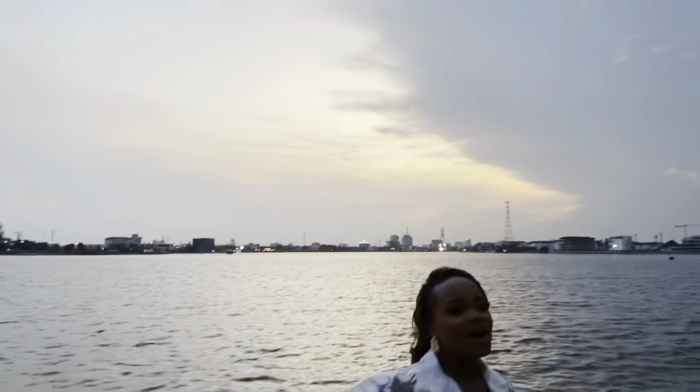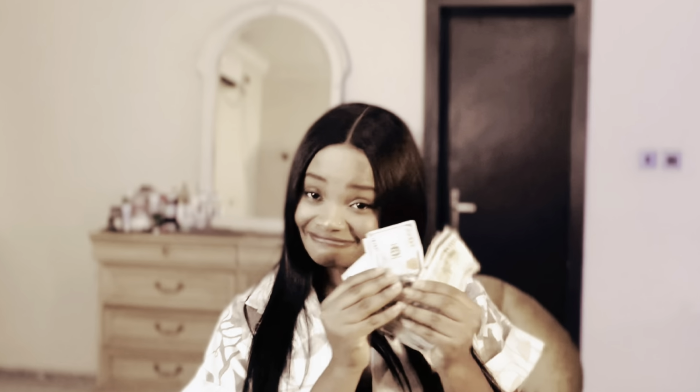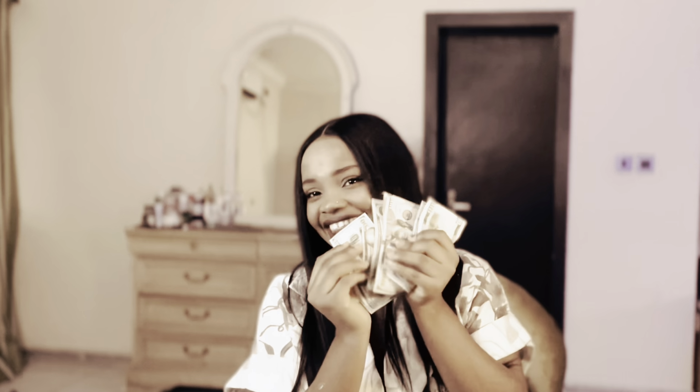They say money isn't everything, and I agree. However, I also know that without money, you can't get anything. These days, surviving on one source of income is almost impossible. You need at least 3 to 4 sources of income to live a comfortable and happy life.